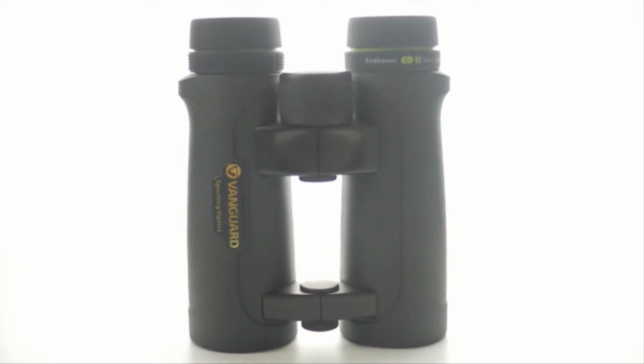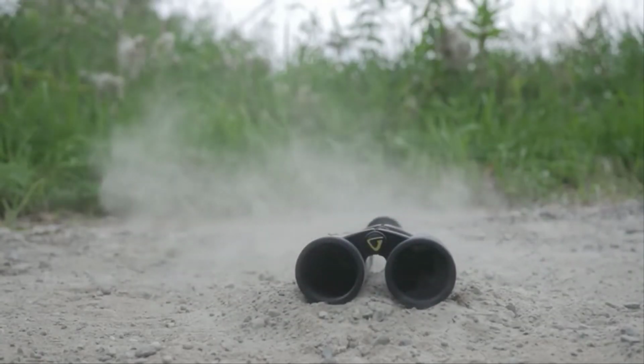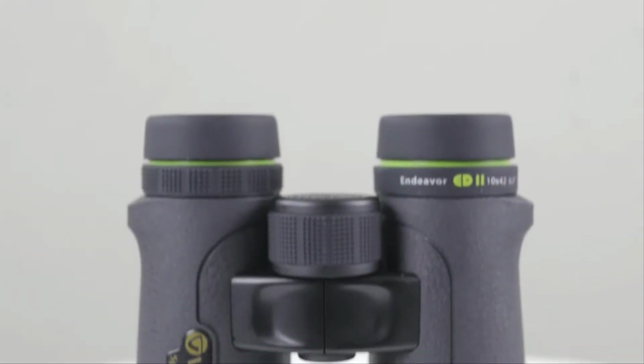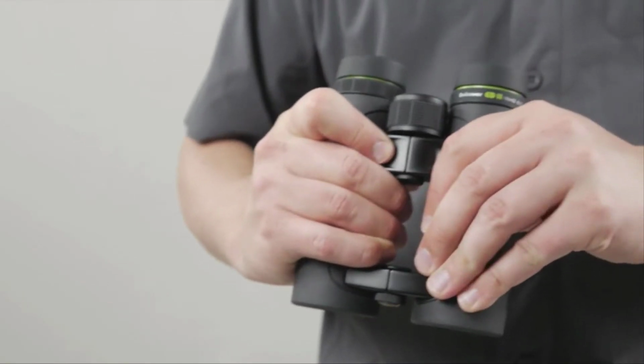Besides the premium optical quality, ED2 was built to last and features a long list of thoughtful design elements. Durable magnesium alloy housing covered in a pebbled, rubberized armor make the binocular especially resilient. Endeavor ED2 is also 100% waterproof and fog-proof. The lightweight open bridge configuration and textured center focus wheel make it extremely comfortable to grip and operate.